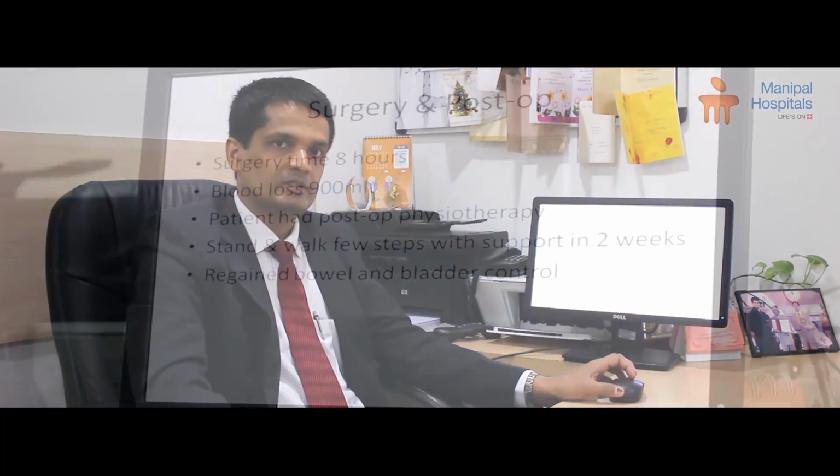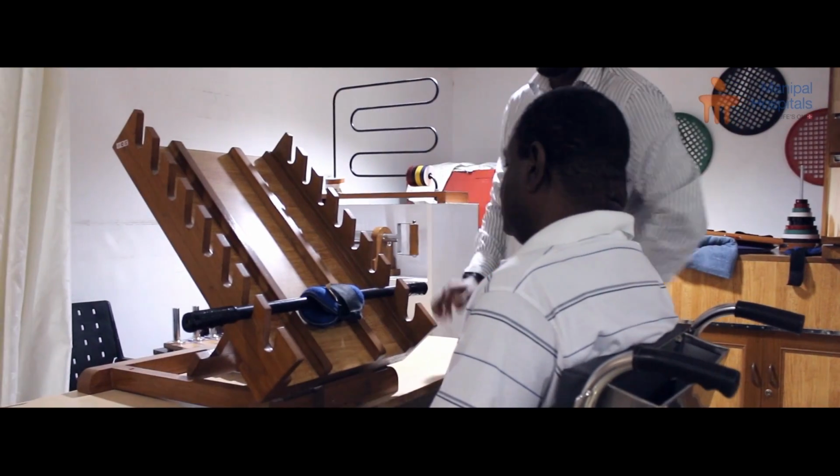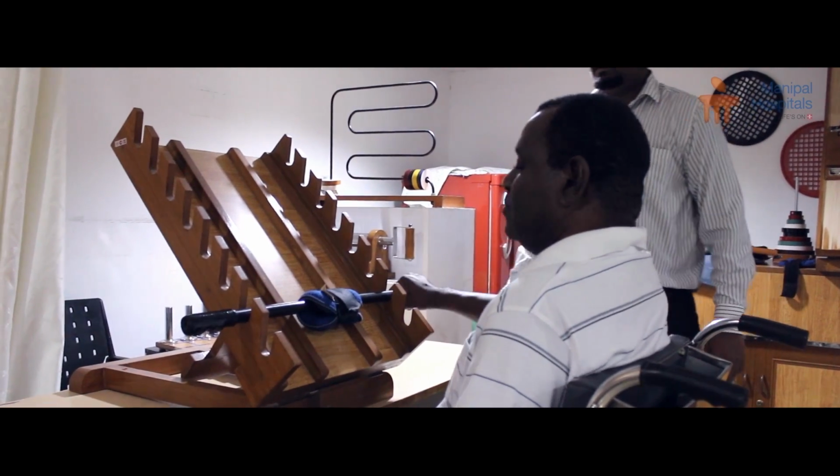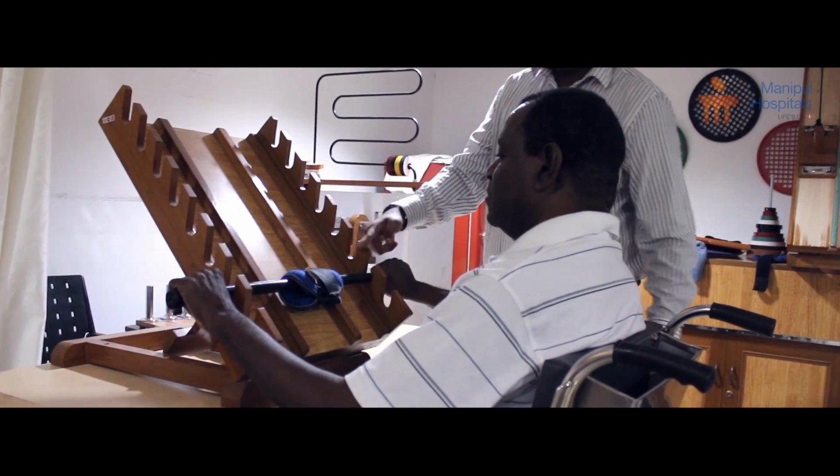Finally, the surgery took around 8 hours and the patient withstood the surgery very well despite losing 900 ml of blood. He had good physiotherapy after surgery and was discharged after a week of surgery, and he was able to stand and walk few steps with support after 2 weeks of surgery. He is still around with us taking good physiotherapy, which is the key to his success in the long run.